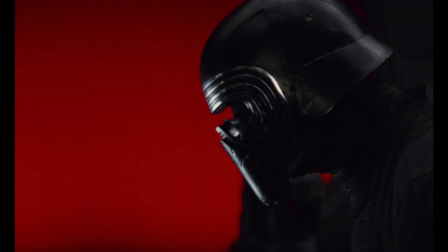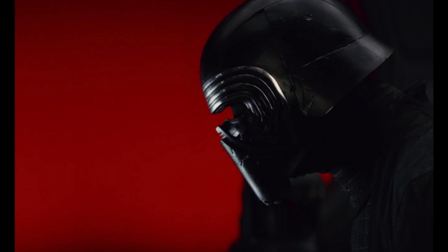Alright, so here we have Kylo Ren in this red room. He is wearing his helmet for the first time in the trailer so far, and he's picking up his lightsaber from the ground. His helmet looks pretty much the same. Nothing really changed there. He's wearing a similar costume, and then in the background we can see the red Praetorian Guards, who are now the new versions of the Emperor's Guards, and they now serve Supreme Leader Snoke.